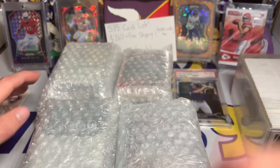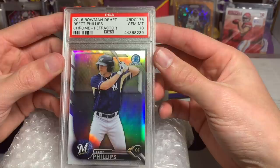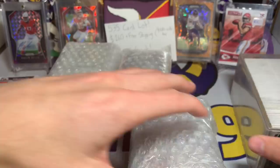So the Mahomes right there is a huge one, obviously. Let's start getting through. I'll show you this. This is a PSA 10 2016 Bowman Draft Brett Phillips. I do not know who that is. I don't think it's a super valuable card. I think I looked it up and it was like 5, 10 bucks. So nothing crazy. That is not a major reason why I got this either.